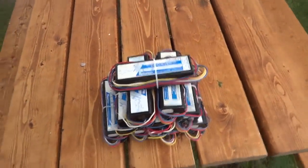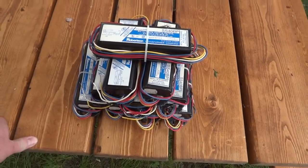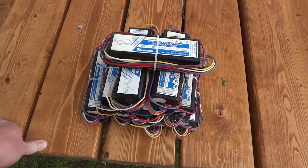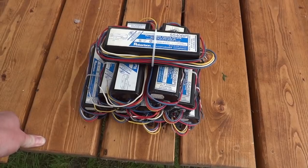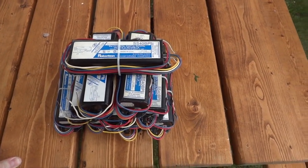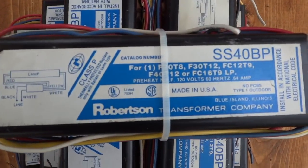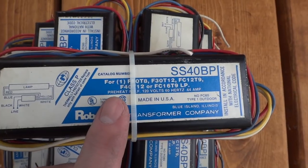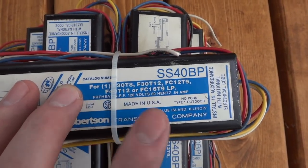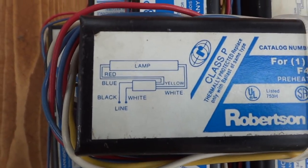These are ballasts, as you can tell. Now at first glance you'd think, well, they're the size of a single bulb F40 T12 ballast, and you'd be correct. They are the same size. But these are preheat, but it doesn't show the starter. They're interesting. So here's a sticker, and notice it says preheat, normal power factor, and it does the standard bulbs you'd think it would do. And there is the wiring diagram.